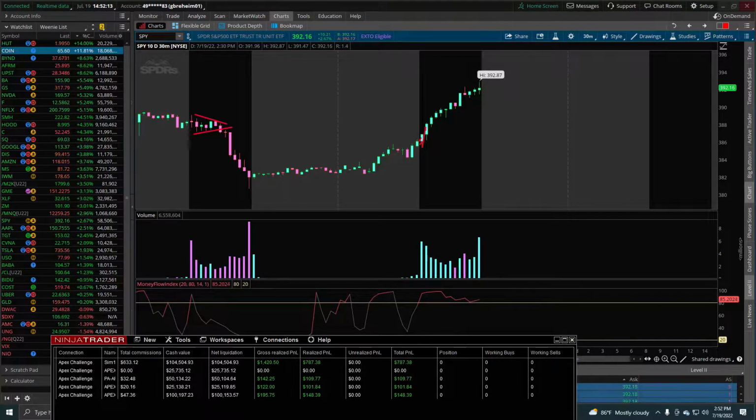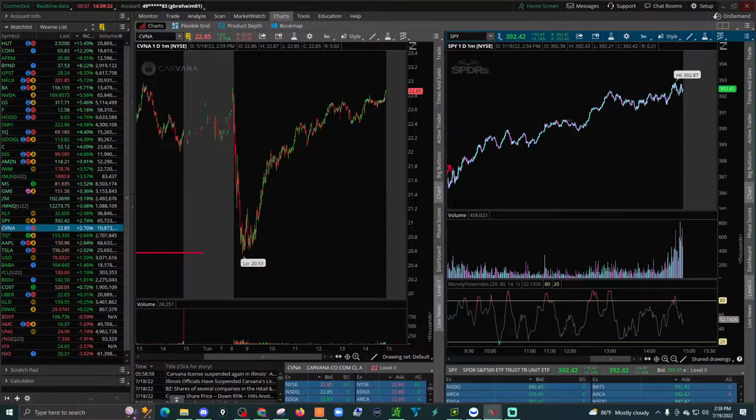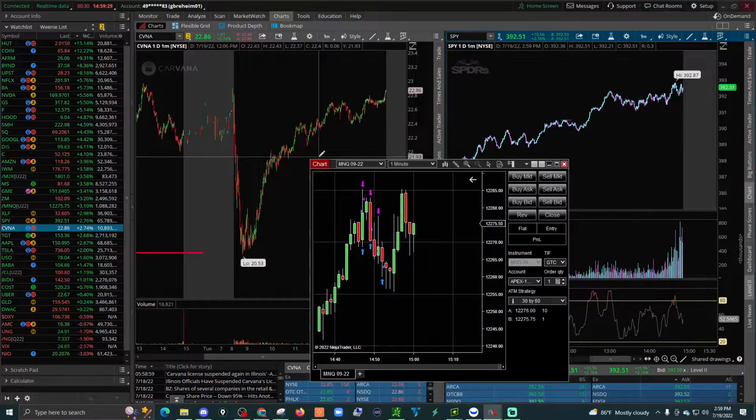And specifically to the Apex Challenge, you have to trade on 10 separate trading days and you have to hit your profit goal before hitting your trailing threshold. So hit your profit goal and then not hit your trailing threshold. So you can read all about this, but basically a tip for getting your 10 trading days is trade small. Trade very, very small for the first 10 days. That's very critical.